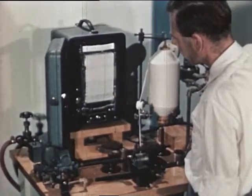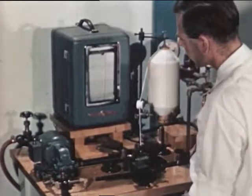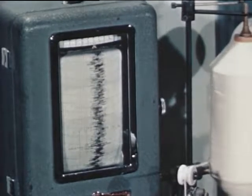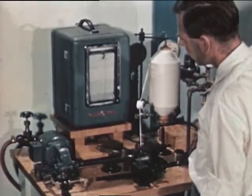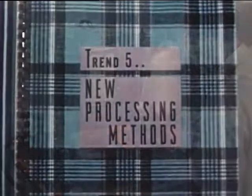For finer quality control of either fiber or roving, an air orifice system of measurement is proving successful. Here is this instrument in a laboratory, measuring by air pressure the thickness or thinness of a section of cotton roving. Finer quality control here, as in many other processes, helps the mill produce better textiles.